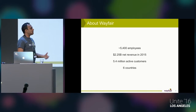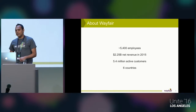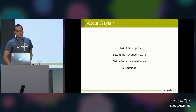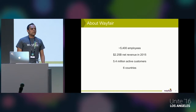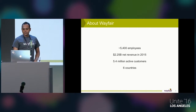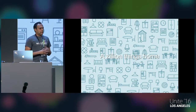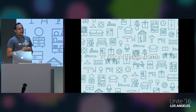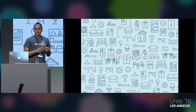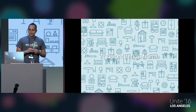Since then, we've just been gaining momentum. Today, we have around 5,000 employees. We made around $2 billion last year in net revenue. We have around 5.5 million customers, and we sell products in 6 countries. We have a really large selection of products, a little over 7 million products online. So we're really becoming all things home, I would say. Last year, we were named the Internet Retailer of the Year, and we beat Amazon and Etsy.